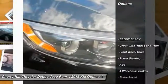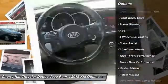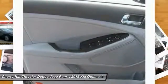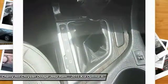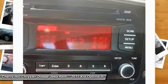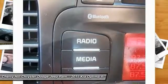Here are some of this vehicle's great options: keyless entry, traction control, steering wheel audio controls, anti-lock braking system, stability control, leather-wrapped steering wheel, Bluetooth, power steering, adjustable steering wheel, driver airbag. This vehicle offers reliability and good looks at a great price. So come in and take a test drive today.